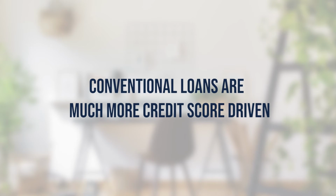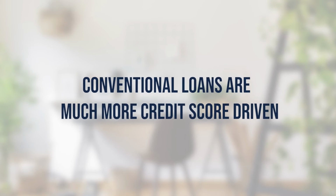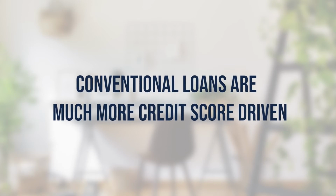So when we're counseling and giving advice and guidance for buyers, we're looking at their overall scenario and determining if a conventional loan is the best option. Now, in some cases, it may not be, because with conventional loans, the cost of mortgage insurance as well as the interest rate and the closing costs are driven by credit score. Conventional loans are much more credit score driven and focused on credit score than, let's say, an FHA loan or a VA loan.